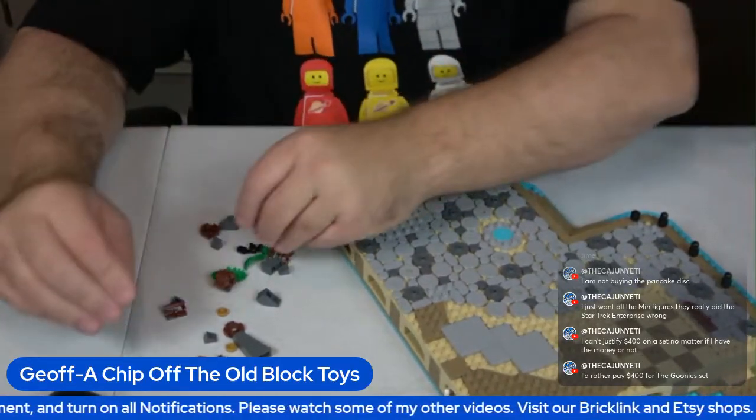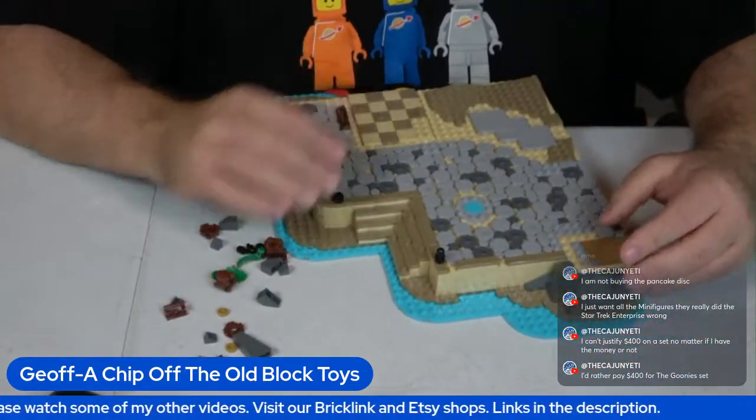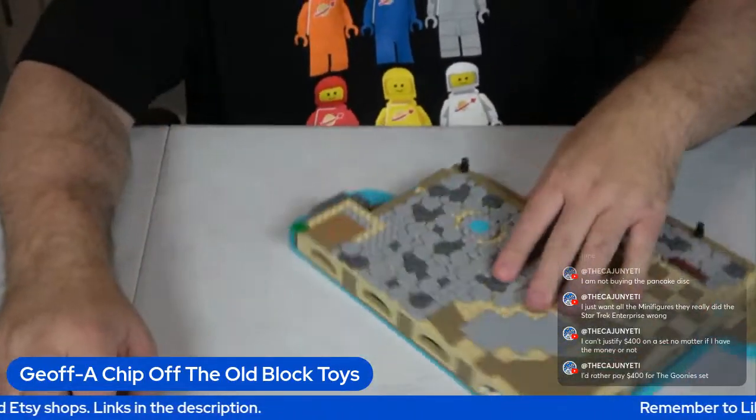And I'm absolutely in love with how they do this corner right here, how they started rocking it up there. They're rocking it.